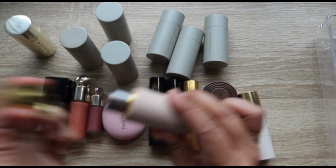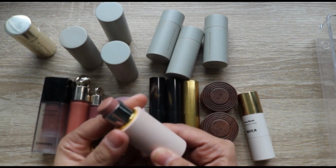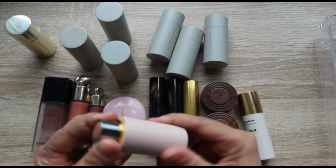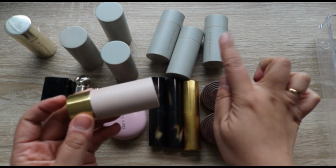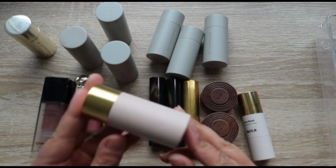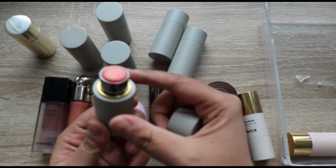So let's first talk about this blush. This is the blush in the shade Mimi. Love this blush. It's my favorite one of the entire collection. It's currently available on the website. It's a website exclusive in the original packaging. So this packaging, this was the limited edition packaging. 100% I'm keeping.